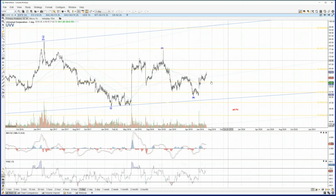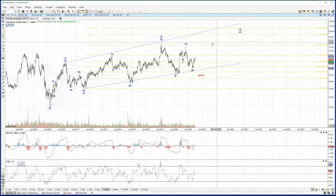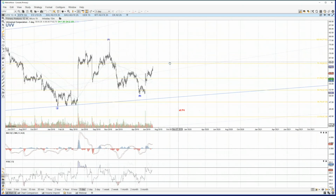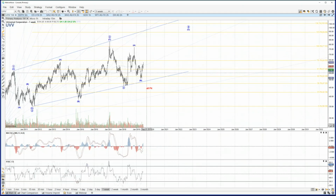Then we have UVV, which looks a lot different overall in the pattern that we have compared to some of those other tobacco charts. Basically a larger diagonal structure, in this case off the 2009 low, but very possible and convincing that the primary fourth wave completed back here in February of 2018. This is 5 up as wave A of the primary fifth, pullback as wave B of the primary fifth, and now 5 waves up, ideally as the wave 1 of this C.